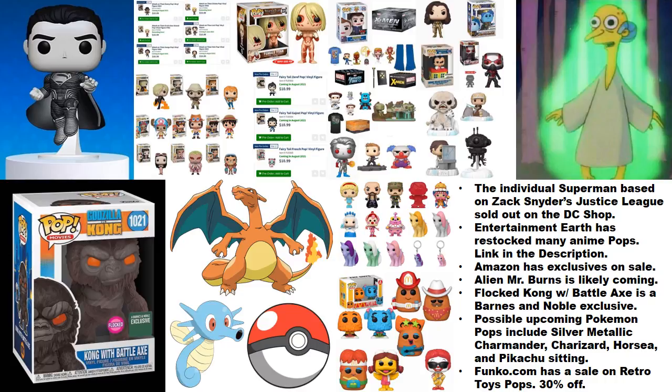So yeah, especially if you haven't added some of those recent pops to your collection yet, or you're a new collector, definitely go check that out to see what is available. And it seems like they're trying to do this on a regular basis to have some genre available for sale on their website. So do make sure you check out Funko.com on a regular basis.